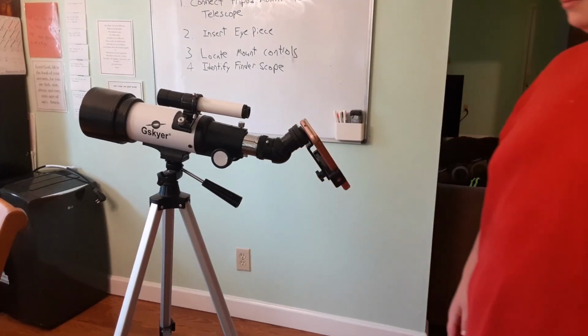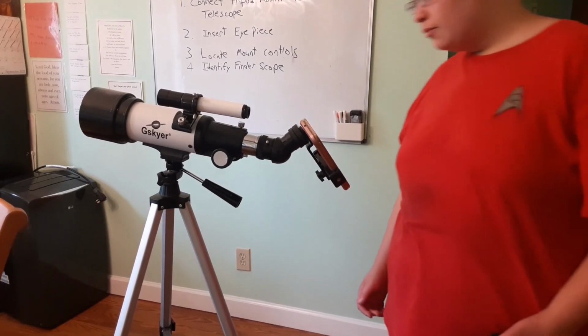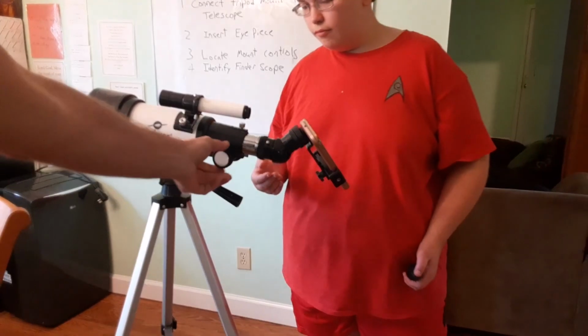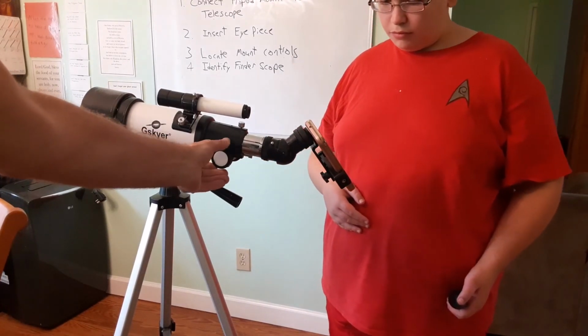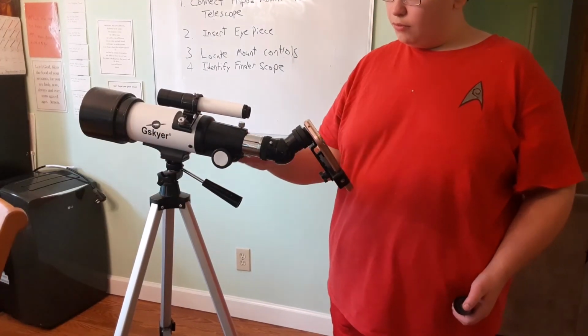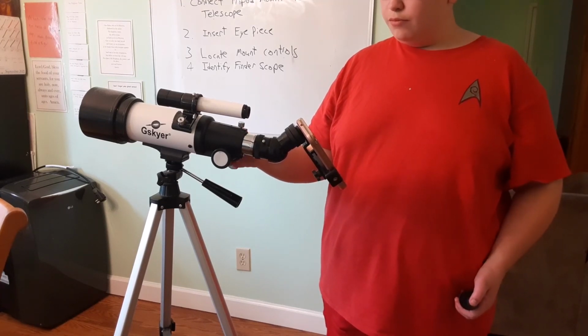And the one adjustment we didn't show you before was the focus adjustment, which is that knob on the bottom side of the telescope. It's right here. Adjusting this will adjust the telescope's focus so you can get a clear picture in the camera. And that's all there is to using the telescope.